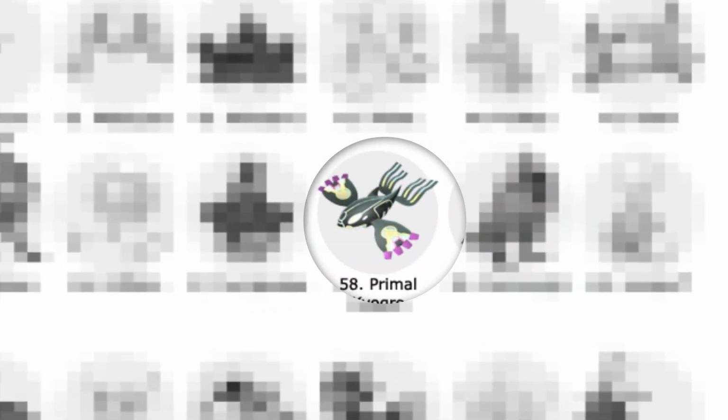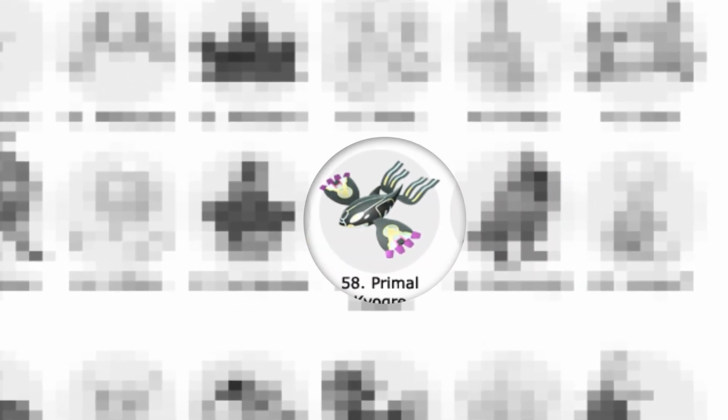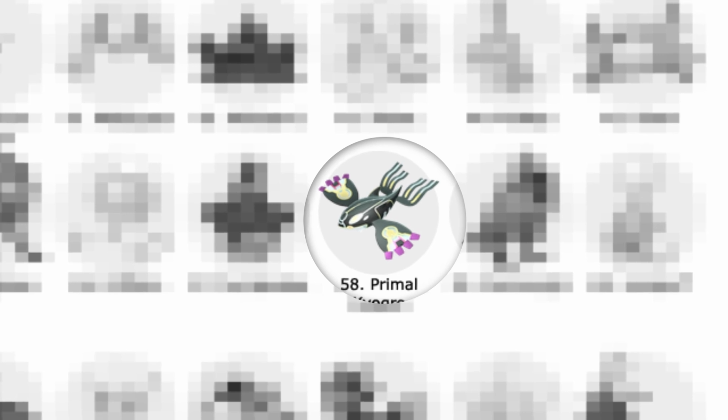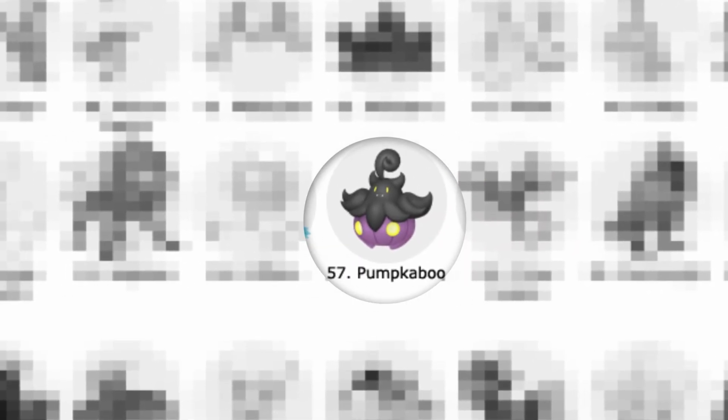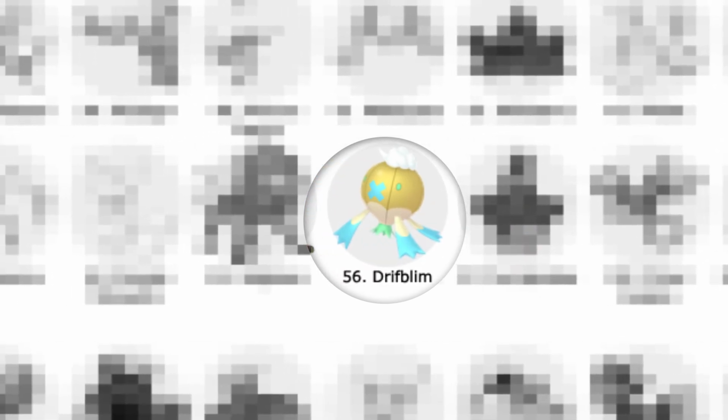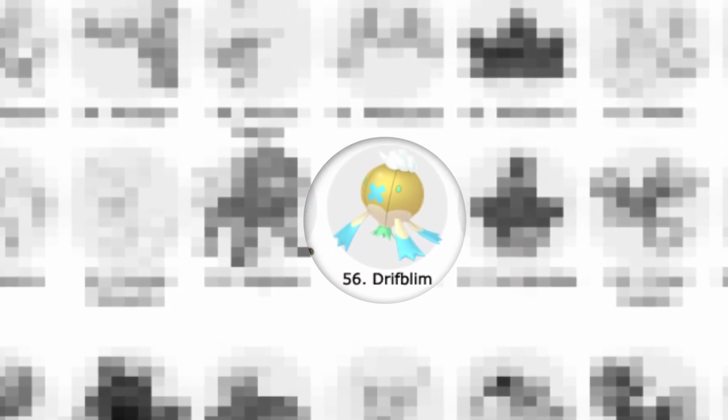At 58, Primal Kyogre. Not my favorite from those games, but still pretty cool. 57, Pumpkaboo. At 56, Drifblim. A sick color palette that changes everything about the Pokemon.